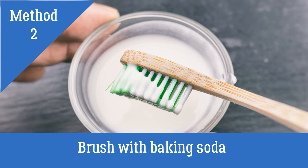Science has not yet proven that brushing with plain baking soda will whiten your teeth, but several studies show that toothpaste containing baking soda has a significant whitening effect. One study found that toothpastes containing baking soda were significantly more effective at removing yellow stains from teeth than standard toothpastes without baking soda. The higher the concentration of baking soda, the greater the effect.